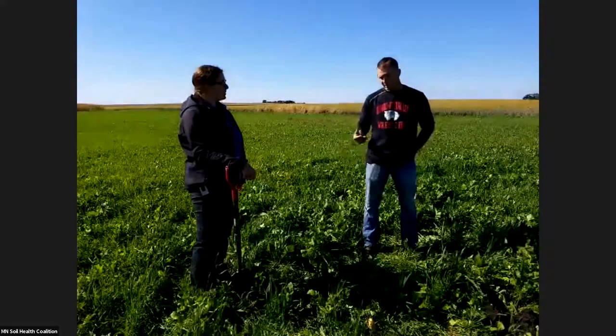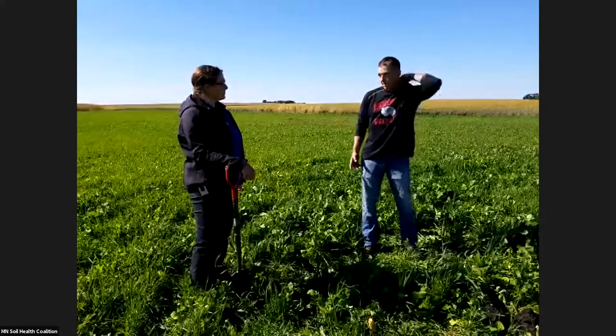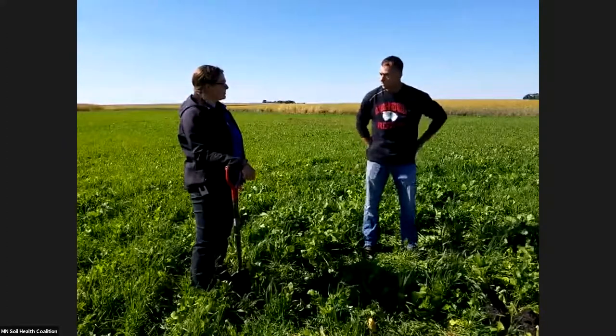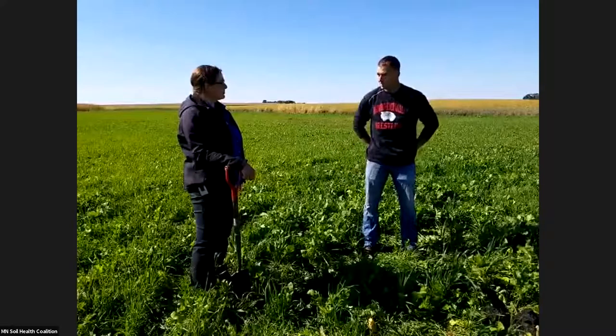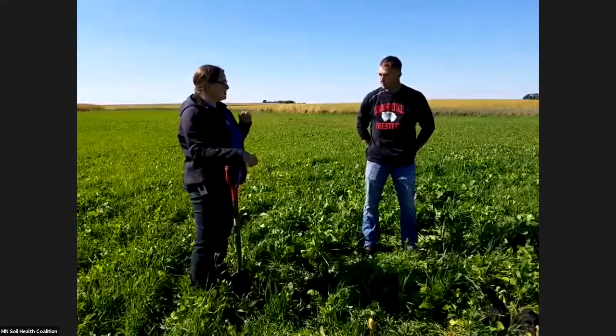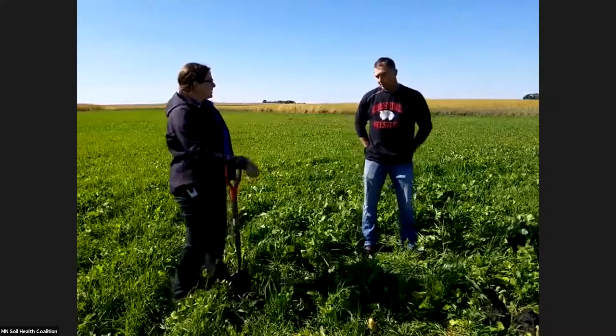The brassicas and the oats are going to winter kill. That rye will overwinter, and we'll plant green into that. So plant soybeans into that green material next spring. And then what do you do once you plant green? Do you terminate after that? So we'll terminate it after we plant.